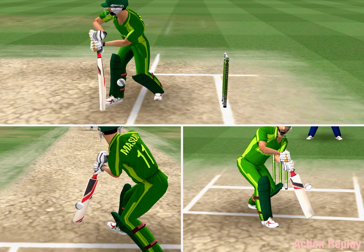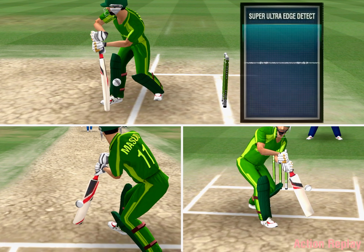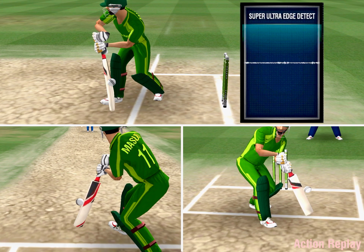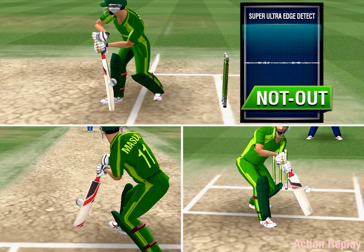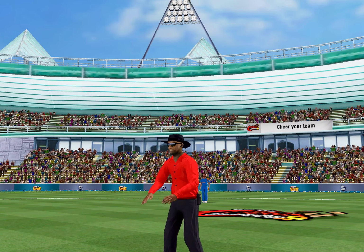The batsman is cutting it really close. There's no obvious edge here, but either way, he's not very happy with that stroke. It's nerve-wracking for both teams out here as they wait for Ultra Edge Detect to deliver a verdict.